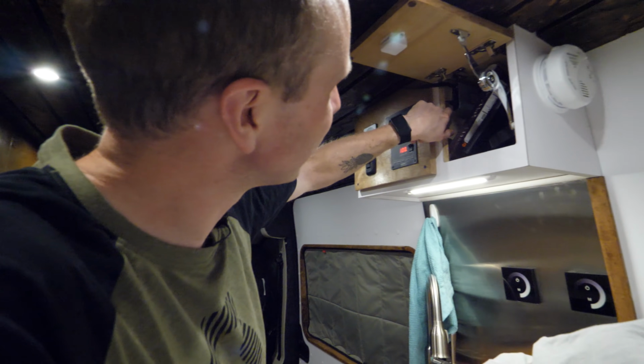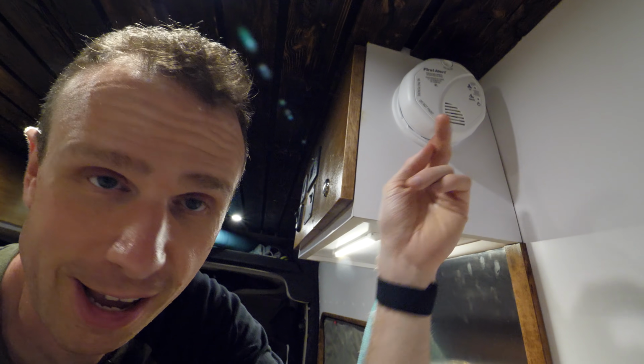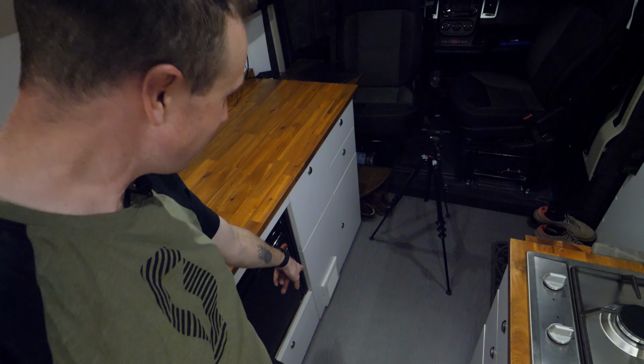I highly recommend it. Brad did an amazing job of wiring this in here. This is Brad's box, by the way. See episode something or other. Carbon monoxide detector right here. And the propane one is down there because propane sinks, carbon monoxide goes up.